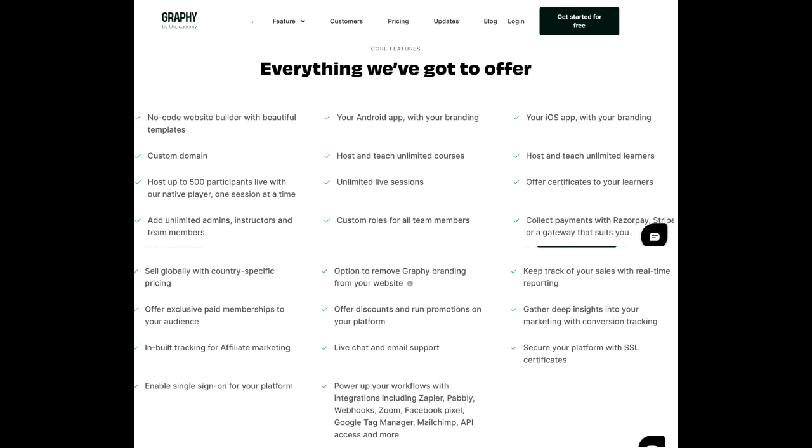Custom roles for all team members. Collect payments via Razorpay, Stripe, or another payment method of your choice. Graphy branding can be removed from your website. Real-time reporting allows you to keep track of your sales. Support is available via live chat and email. SSL certificates that can help to protect your platform.